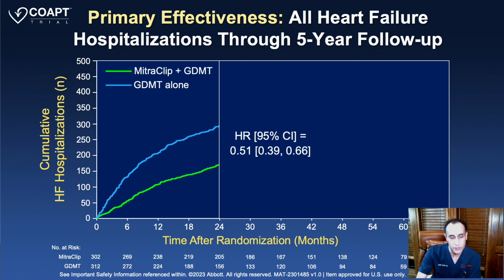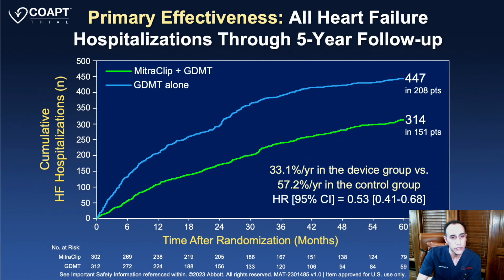So what happened after that? As you can see here, the curve keeps continuing in the same trajectory. So at 5 years, the same distance can be seen between the control arm on the blue curve and the device arm on the green curve.